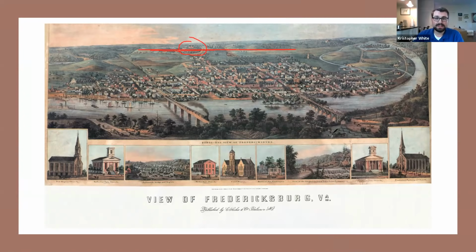This view is taken from Stafford Heights, or drawn from Stafford Heights, which is in Stafford County, Virginia. You can see the RF&P Bridge actually intact here. You can see the Chatham Bridge, also known as the William Street Bridge here. And then we have another bridge, which would have been just off of our map here, the Falmouth Bridge. So there were 3 bridges. All of them have been destroyed by Confederates.